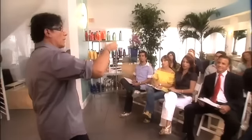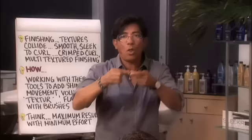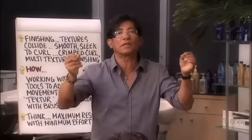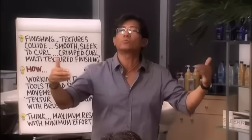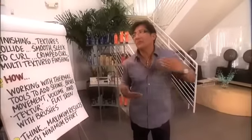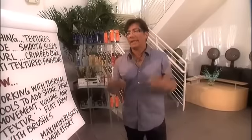You can't tell that it's been crimped or textured until you're up close to it. Why? Because the ridges of the texture are closer together and not so wide. If they're wide, it's too vintage looking, too 70s, too true to what it used to be. So think about that when you're picking up that texture tool. Multi-textured finishing: various amounts of textures working and colliding together.